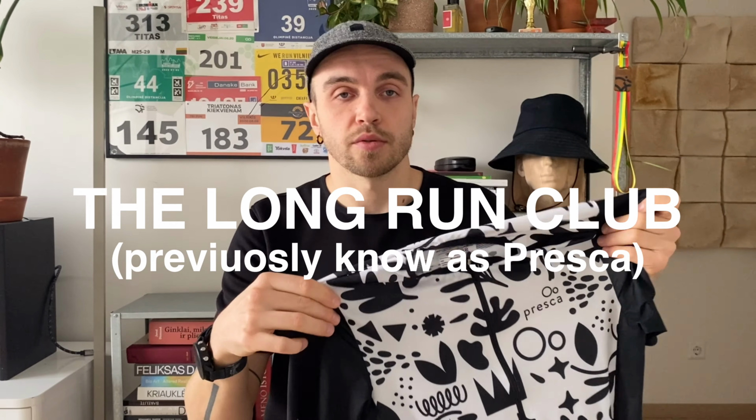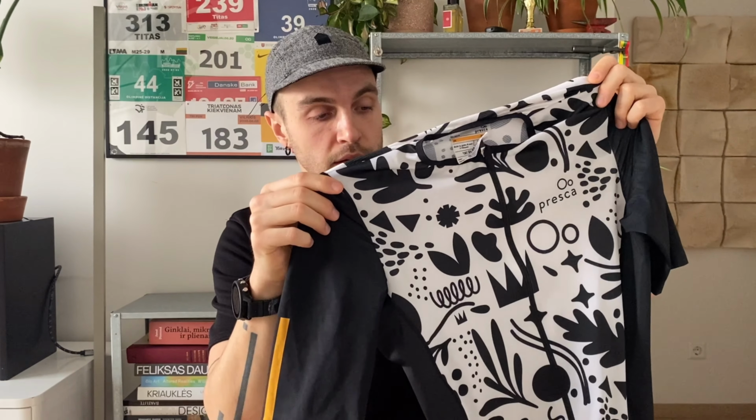I tested a few and nothing beats this one. This is a Long Run Club tri-suit, which was designed in the UK by Lily Rice. They are a brand that creates tri-suits and all their sports gear from recycled materials, which is first of all very cool and good for the environment, but at the same time they innovate with the fit as well.